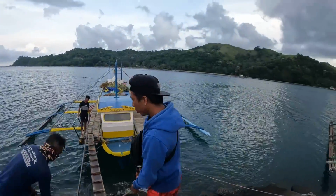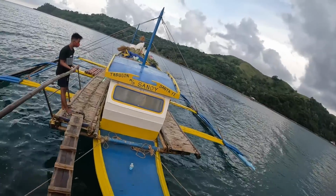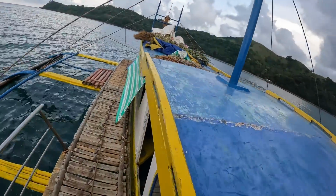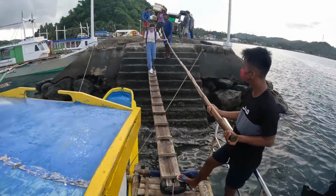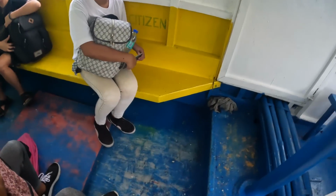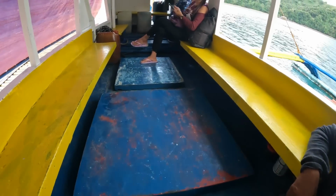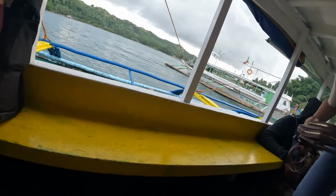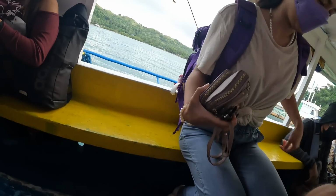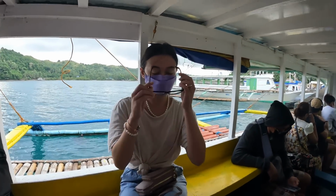Wow. We've got another boat. Woo. I made it. In we go. Hello! This is a small boat! I like how you chose the one that goes up higher. I can't move my legs, but oh well. Well, there's not many people, so that explains the size of the boat, right?